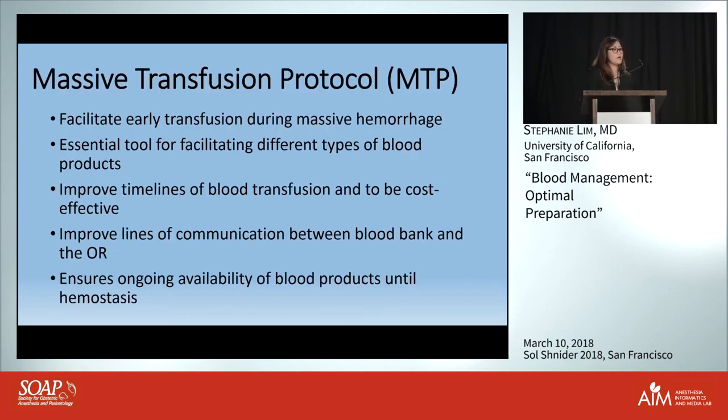With that, I just want to touch base on the MTP, or massive transfusion protocol. Most tertiary care centers have a massive transfusion protocol, which may vary slightly, but the purpose is to have early transfusion during massive hemorrhage. The patient may have early access to different blood types and blood products, which improves the timeline to transfusion and can be cost effective. Also, communication between the blood bank and the OR can be improved, and it ensures that the patient can have blood products until hemostasis is achieved or someone stops the massive transfusion protocol.